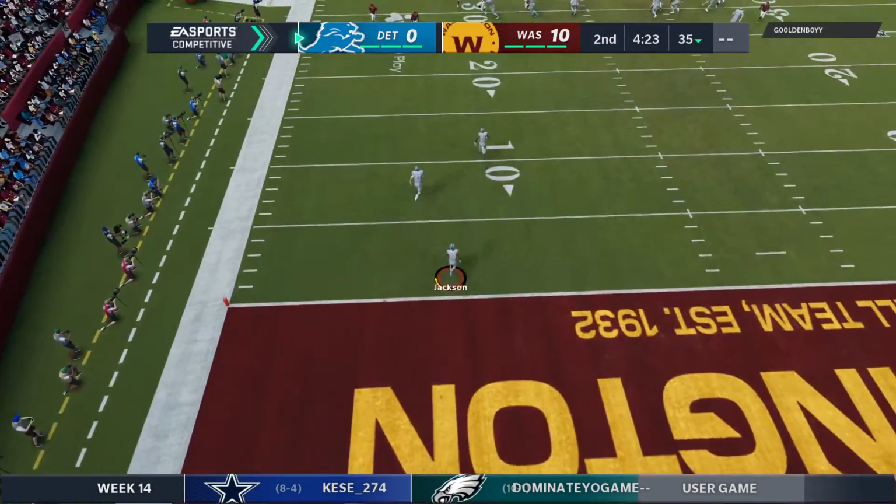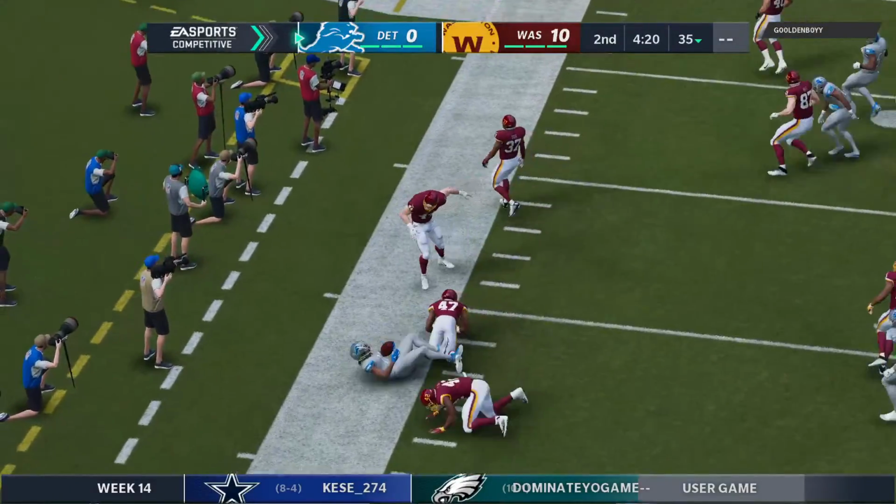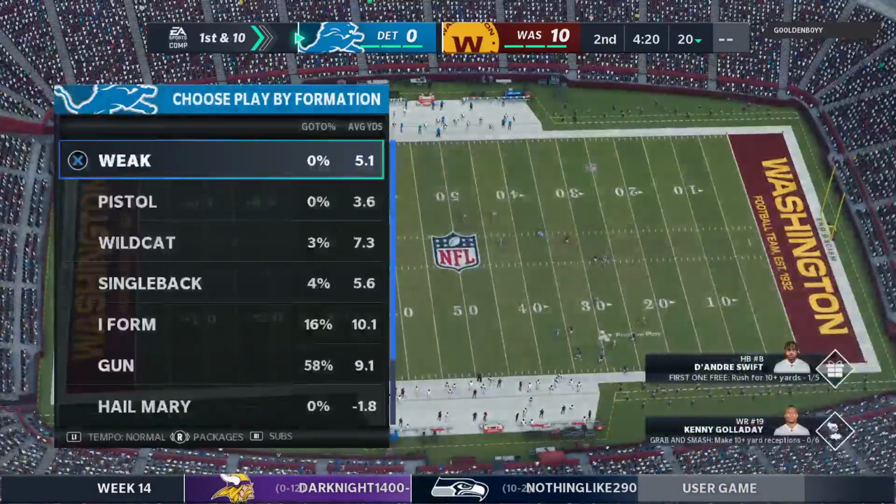It should be a simple kick. But you know what's really strange nowadays? When they miss an extra point, I think they carry that with them longer than missing a field goal.